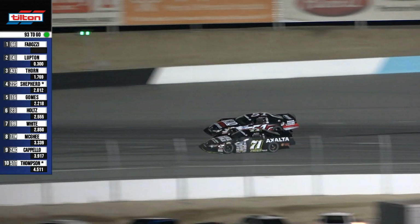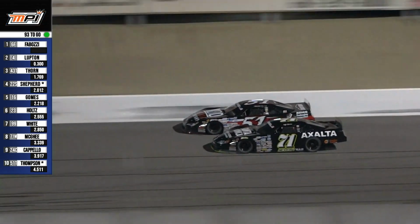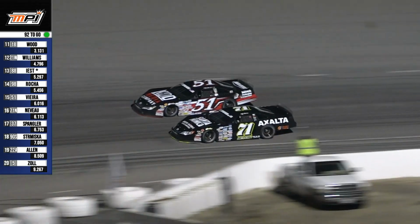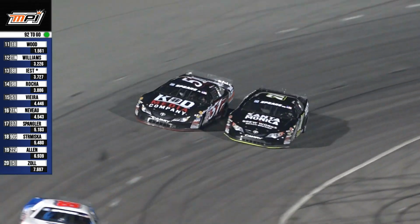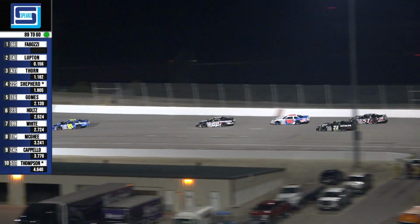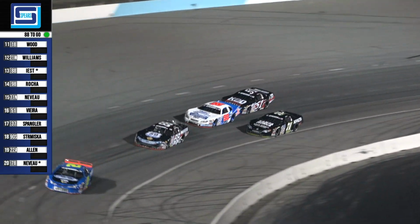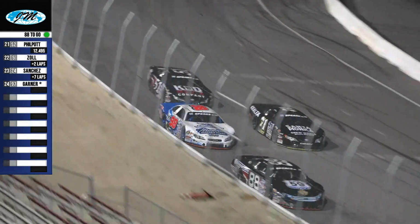Naveau on the inside, Vieira on the outside. It gets real on the edge while you drive through turn number 2. It's like a canyon. You do not want to fall off the deep end over there. How about this whole battle into turn 3, though? Rocha now having to deal with Naveau. Naveau just can't get rid of Vieira, so he's just going to take him with him.